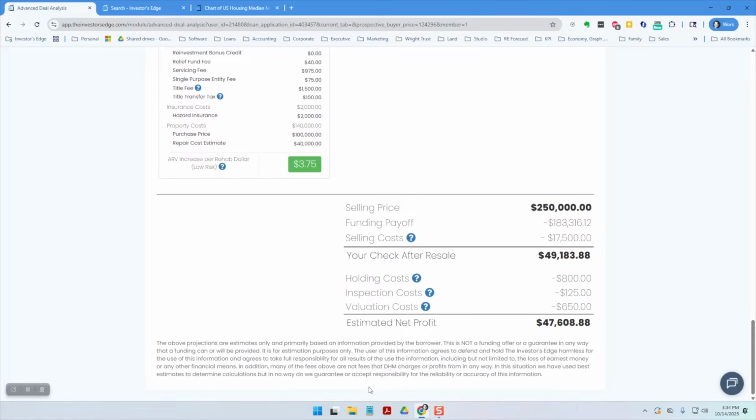But then we come down here and say, what's your estimated net profit? Well, in this deal, it's $47,608. So we take the 183, but then we have to take the title fees and the agent commissions, which ends up being $17,000. That's your resale amount. You've got some holding costs, some inspection costs, and some valuation costs, which is going to put you at about a $47,000 profit.